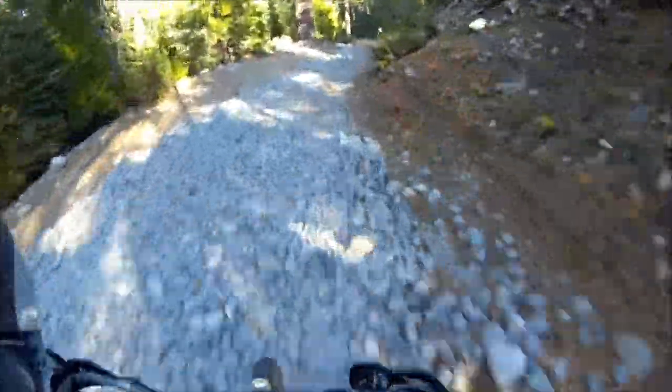Woo! Alright, we're just ripping on the old Rubicon Trail here. All rocks. Easily gets through this. Mind you, the bike is really low on power right now. It's just ripping right through it.